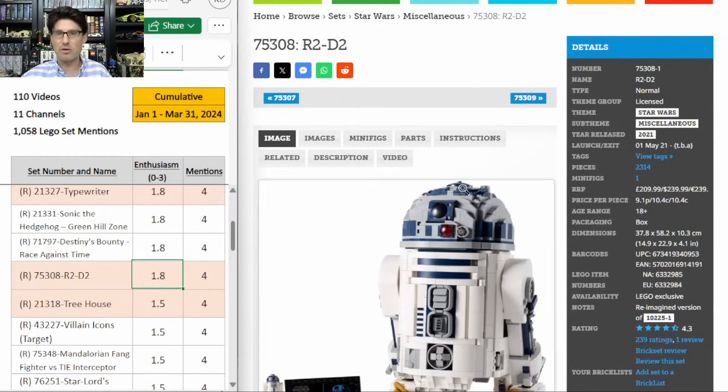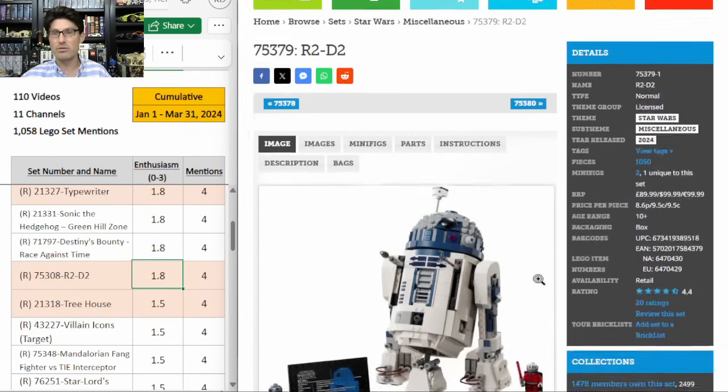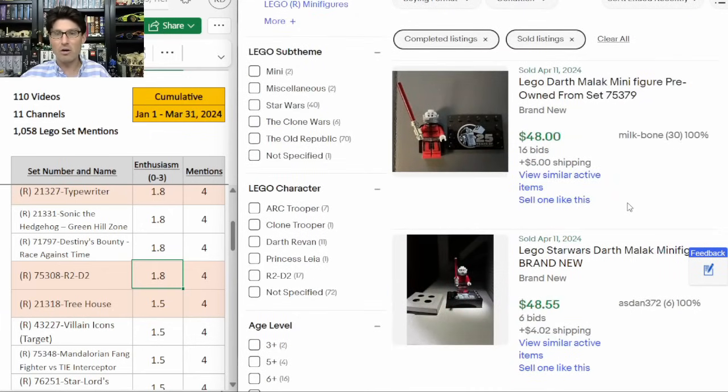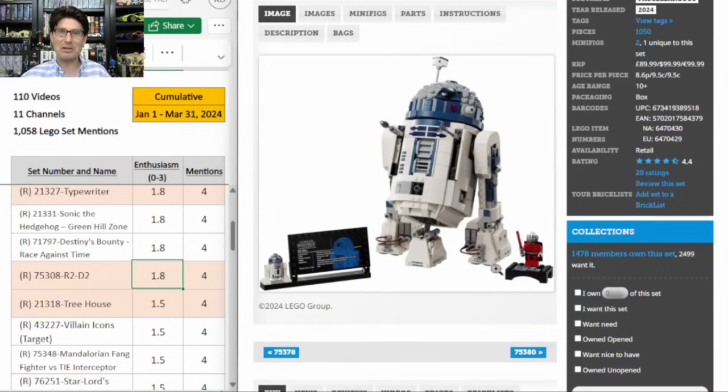75308, R2D2, 4 mentions, E-score of 1.8. That should be like an E-score of 0.5. This is an absolute pass in my opinion. It was a pass anyways for me, but then Lego came out with this $100 R2D2 earlier this year with the Darth Malak minifigure. And oh, check out the minifigure on eBay. Already going for $50. If you buy this set, you can sell half the value off on that minifigure alone.